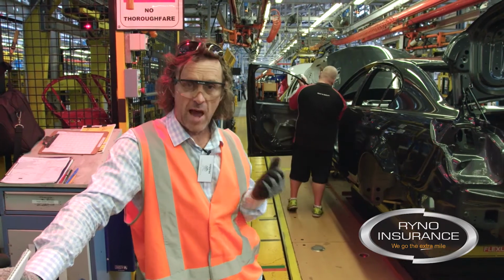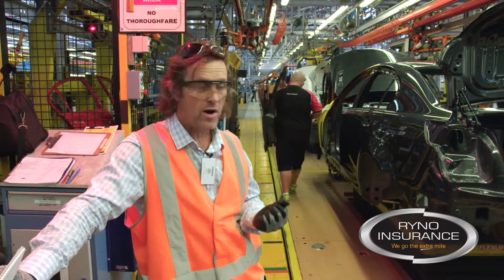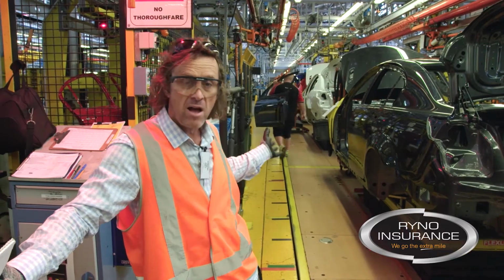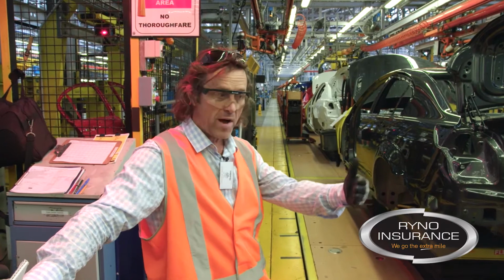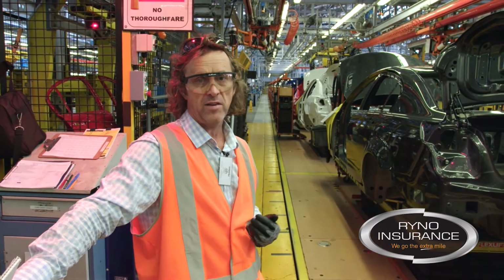One of the first things that happens on the general assembly area production line is the doors get removed from the car. The doors are actually assembled off the car and they're offered back up to the almost completed body shell later in the process.